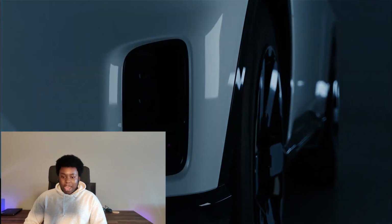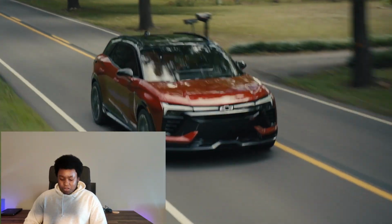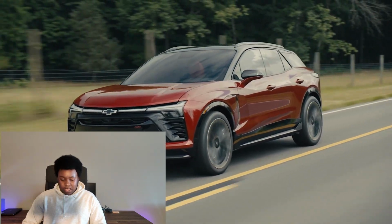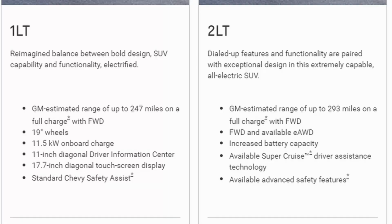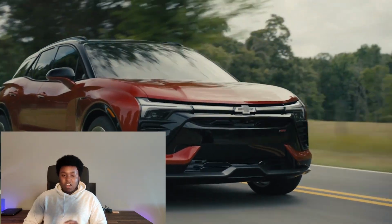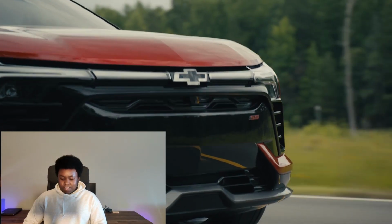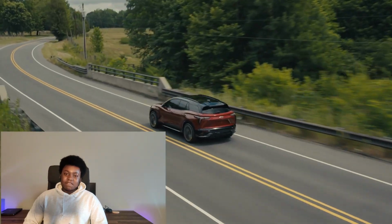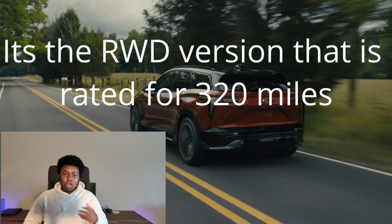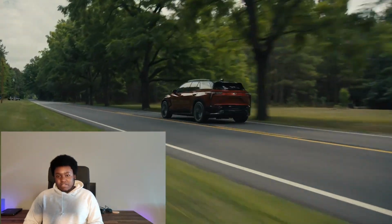Chevy hasn't announced the power output for the LT1 and LT2 trims, which are the base batteries and motors for their Blazer EV. But we do know that the LT1 has 247 miles of range, which is kind of fine for a base trim. The LT2 will have an option for all-wheel drive and a max range of 293 miles, which is a bit better, and pretty solid to be honest. But that's probably only talking about the front-wheel version, as the all-wheel drive version will likely have an extra motor, which requires more power, thus reducing the range.